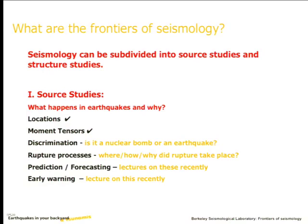So source studies seismologists tend to study earthquakes or other types of seismic sources. So when we talk about locations of earthquakes, this is a source study. Moment tensors, which we just talked about, or focal mechanisms, both of those are source studies. Discrimination, what exploded and where was it, that's a source study. Rupture processes, prediction and forecasting, which we recently talked about, and earthquake early warning, which we also recently talked about.